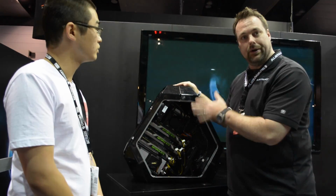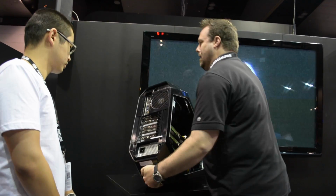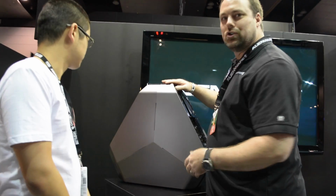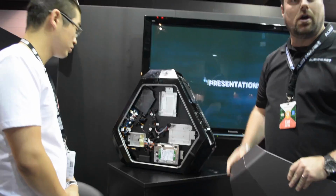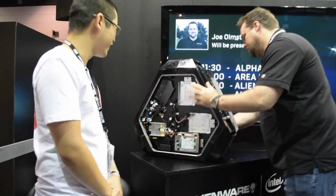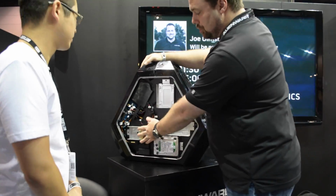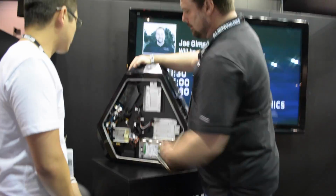The one thing you don't see here is hard drives. Hard drives don't like heat, so we put them on the other side. And there's your hard drives. Oh, by the way, these are interchangeable. Very good. So we have 3 3.5-inch hard drives on this side, 2 2.5-inch SSDs on this side, or regular hard drives on this side.